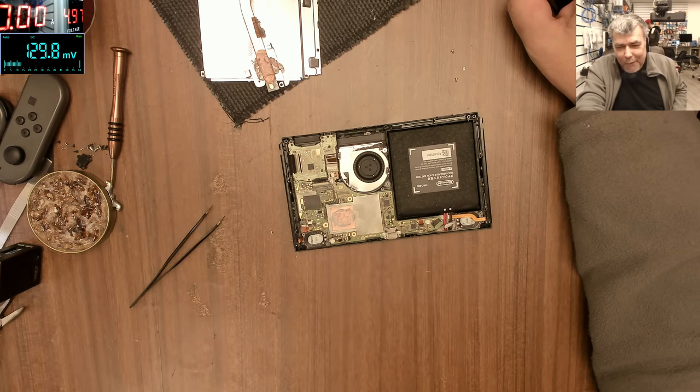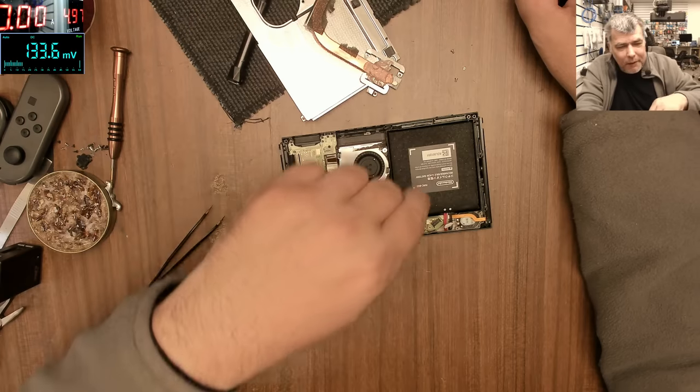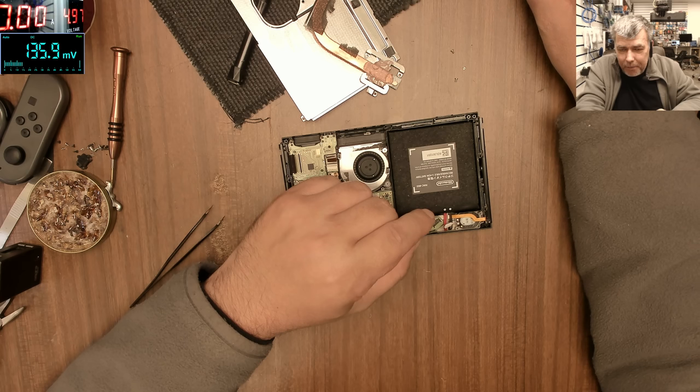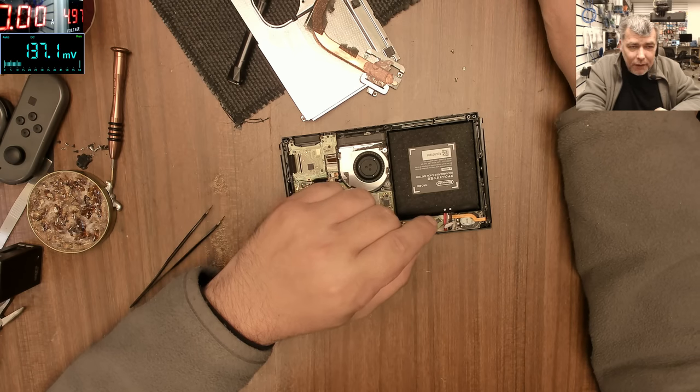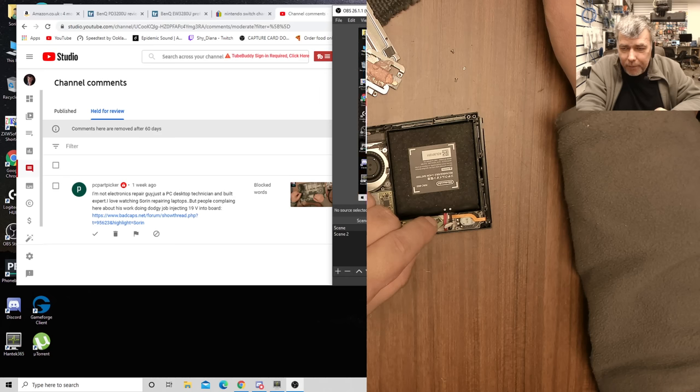That was funny, you know. It just made me laugh. How can I show you? Let me make a screenshot. One second. Okay. How can I switch? There.